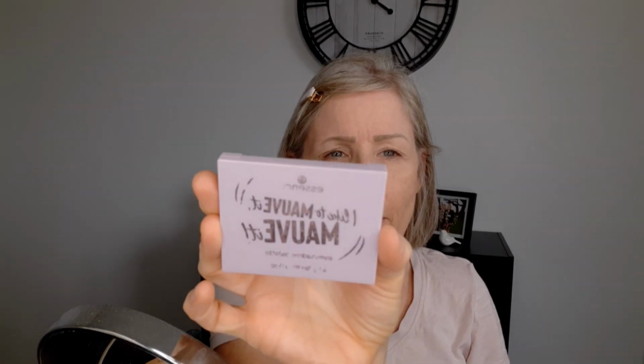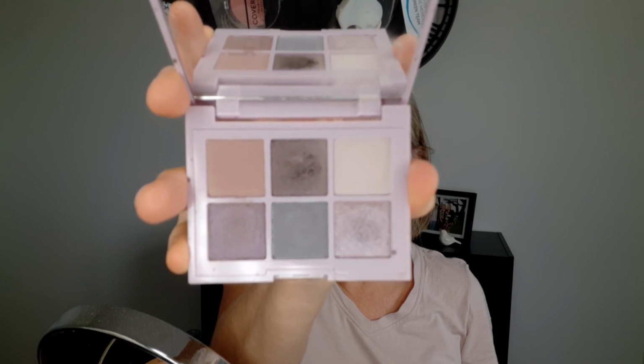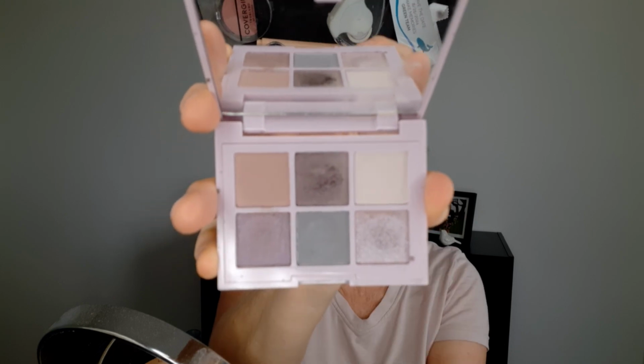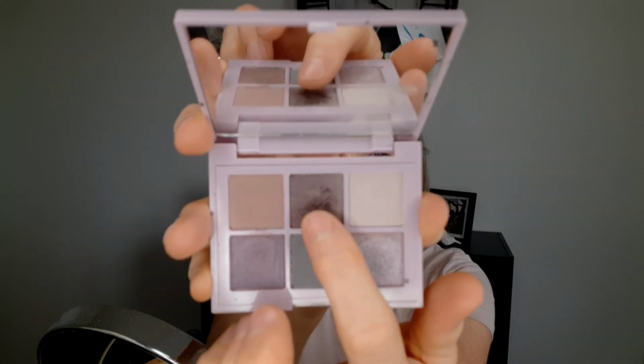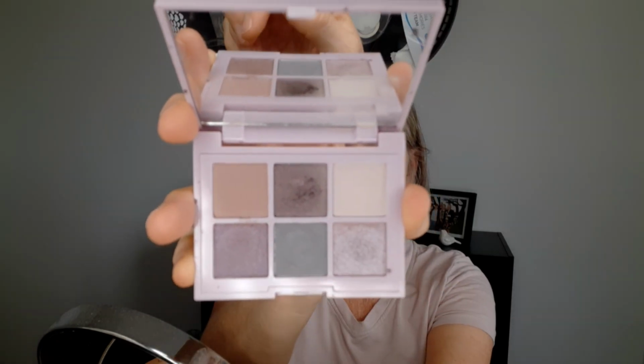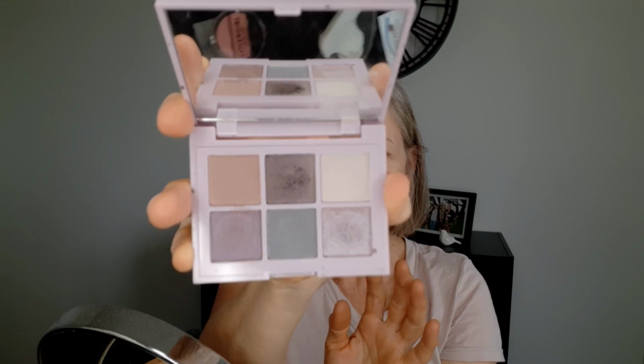We're going to do the Mad for Mauves, and this is Essence. And here's the color story in here. Beautiful palette. It's very cool toned. It's got the cool toned gray. It's got the cool toned kind of deep rich purple. Beautiful colors. And I love this palette because it has enough different colors in it to use for your crease and your highlight as well.